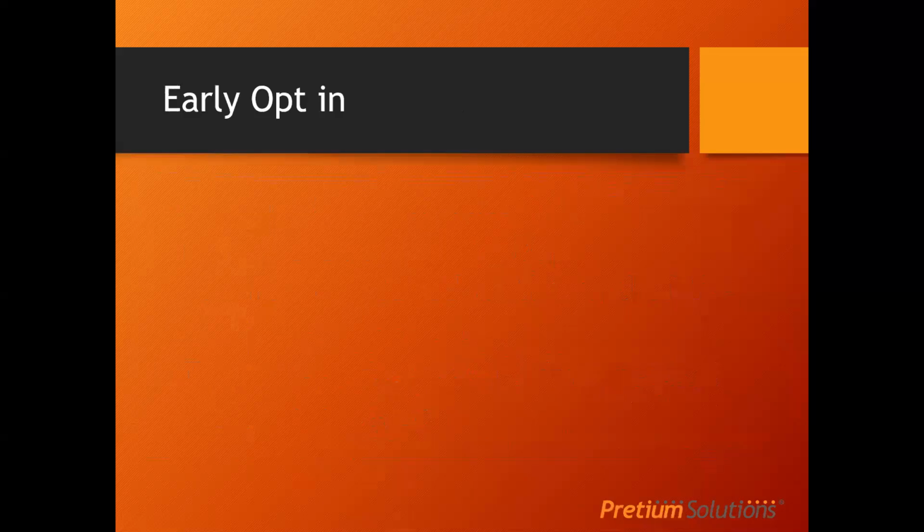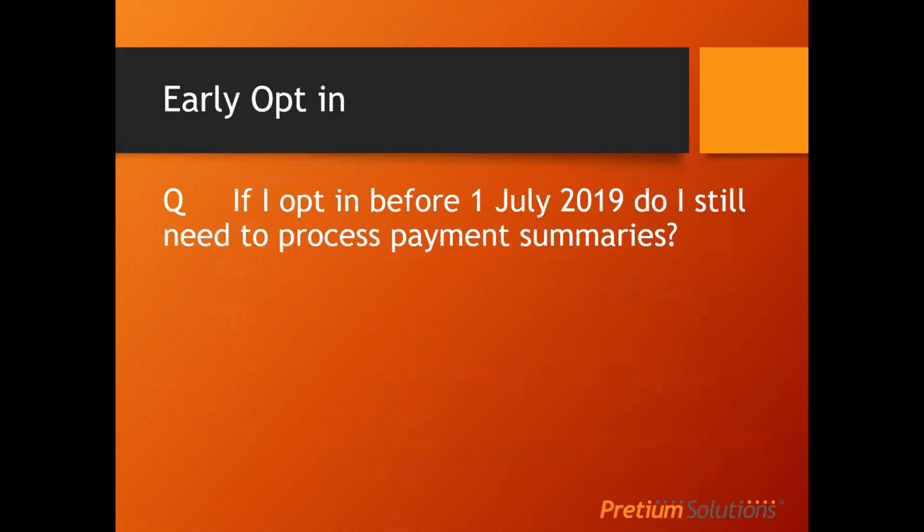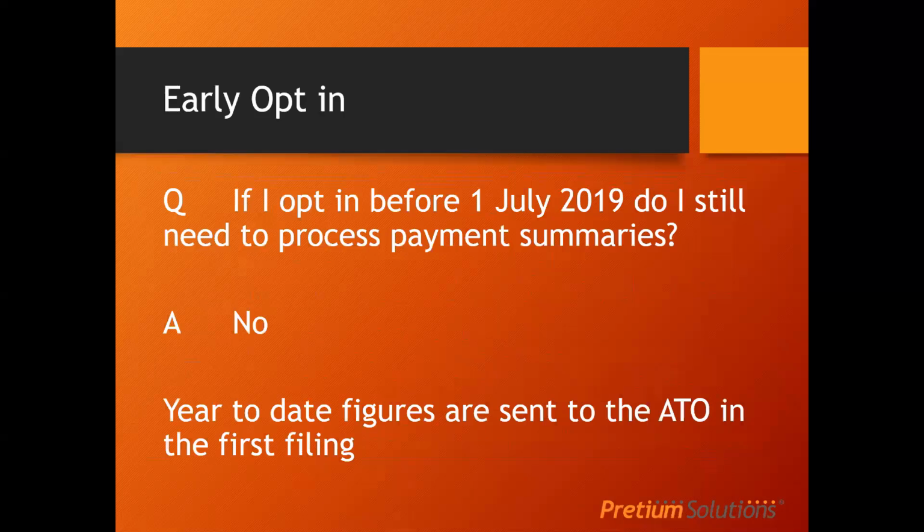So you can opt in early. You do not have to wait until 1 July 2019. If you do opt in before 1st of July, do you need to prepare payment summaries at the end of the year? Well, no, you don't, because when you submit your first filing of a pay run, it will bring in all the year-to-date figures.